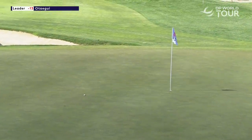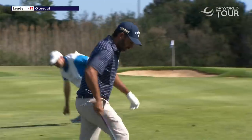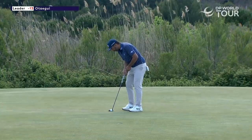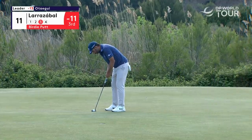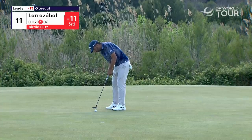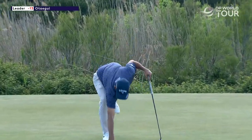Don't worry, Pablo, it's getting better. Another very good birdie chance. Now, Pablo, I really think this is a man to watch. Anyone's going to do something special. He is a magician. Putting for birdie on 11. Just a little bit of movement in this one, not too much. What a beauty. Back-to-back birdies.